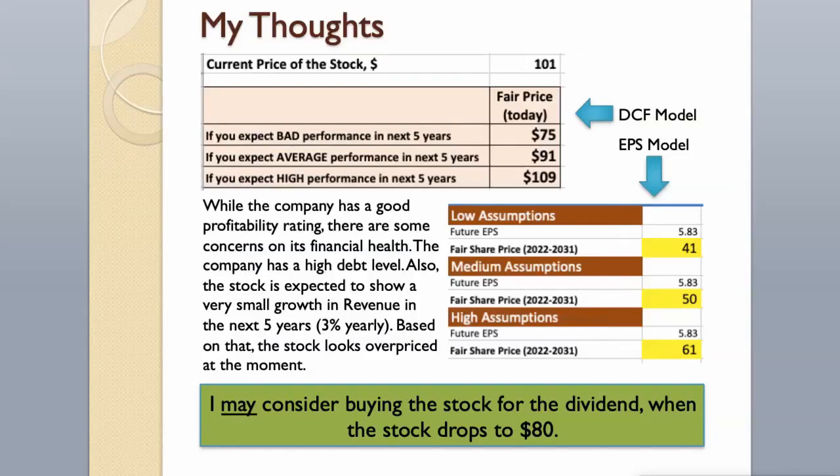While the company has a good profitability rating, there are some concerns on its financial health. The company has a high debt level. Also, the stock is expected to show a very small growth in revenue in the next 5 years, 3% yearly. Based on that, the stock looks overpriced at the moment. I may consider buying the stock for the dividend, when the stock drops to $80.